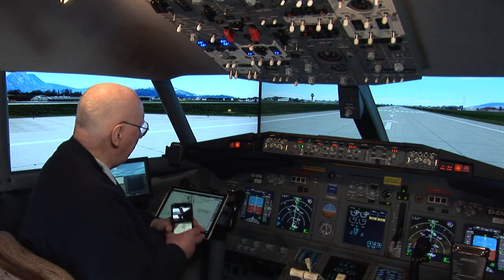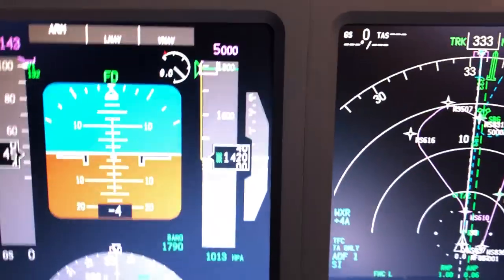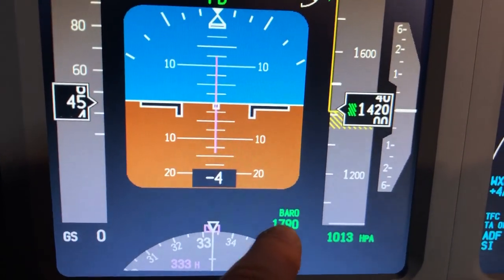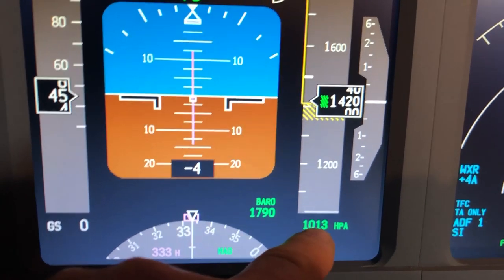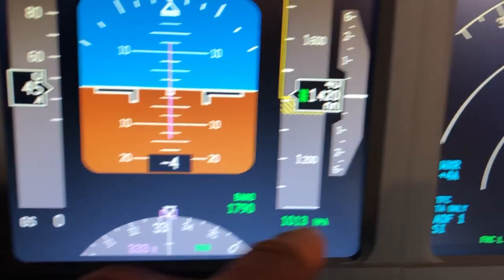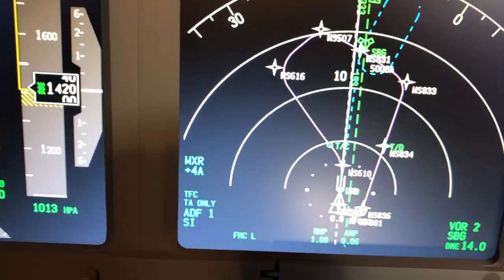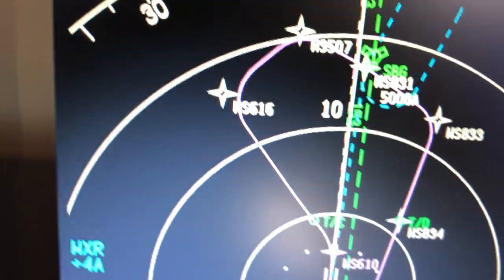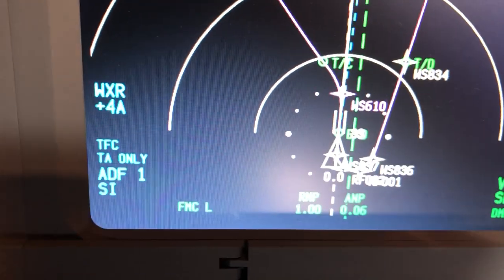Down here, I'll show you now what's down here. I've already set up the barometric pressure for the landing minimums. As you can see, it's the standard altimeter setting here of 1013. And there is the round robin. So you can see exactly what the route is, all the way up, going around, and coming back down and making a landing on runway 33.